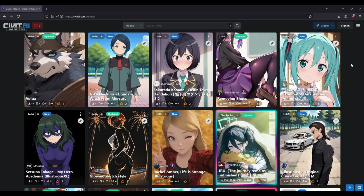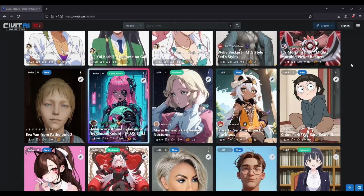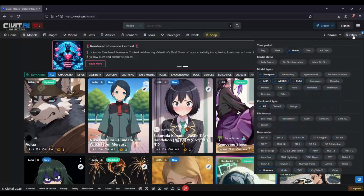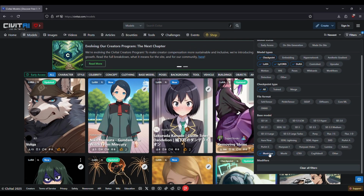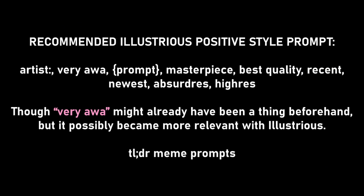You can search for Illustrious checkpoints, LoRAs, and embeddings on Civitai, since they have their own separate category. You can filter them by this category to make them easier to find. Because they're really a fine-tune of SDXL, the same basic considerations for regular SDXL also apply. This means you can use basically the same settings, and also the same VAE, though it also has its own unique recommended mean positive quality prompt, which you can see here.